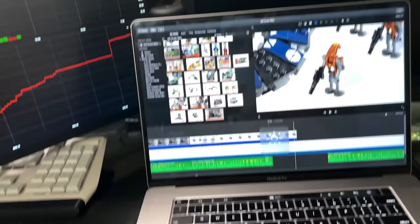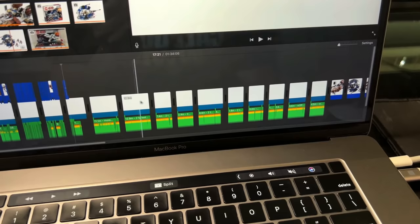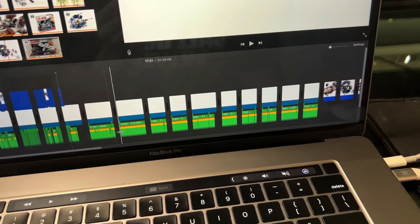My mission for today was to get done with this worst to first all Clone Wars sets, and it has been, I don't know, a drag. I've been working on it for a few hours. I've got 17 minutes of completed stuff, and then I still have all of this audio to edit through with the rest of the sets in order there. Yeah, it's another hour or so of audio there. We are getting through it though.